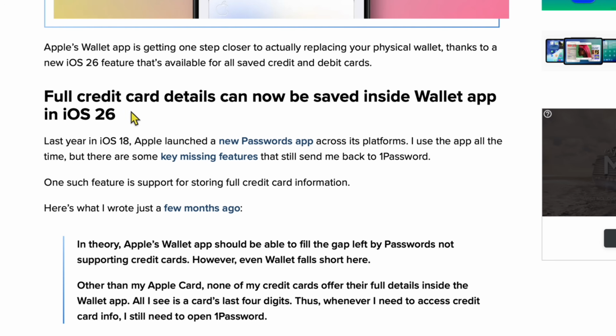So if we scroll down here, it's basically, last year in iOS 18, Apple launched the new Passwords app across its platform. He says, I use the app all the time, but there are some key missing features. In theory, Apple's Wallet app should be able to fill the gap left by Passwords not supporting credit cards. However, even Wallet falls short here. Other than my Apple Card, none of my credit cards offer their full details inside the Wallet. All I see is the card's last 4 digits. Thus, wherever I need to access credit card info, I still need to use my 1Password to get the information.